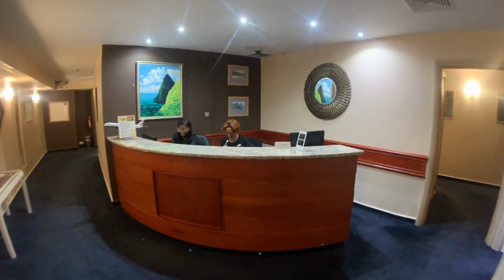This is the St. Lucia Airport, and this is where you check in for your flights. Then you come through to a sitting area and wait for your flight to be called. If you have your priority pass or a lounge pass, you can come up here and wait for your flight in comfort.